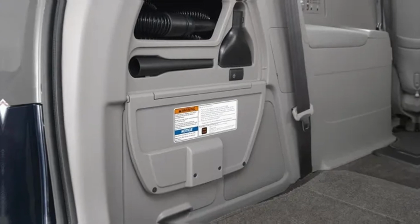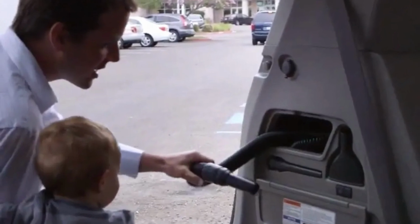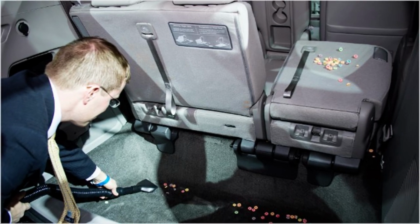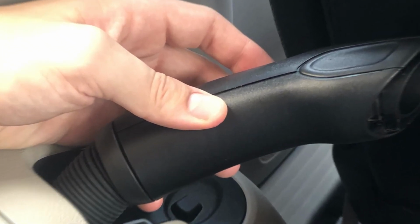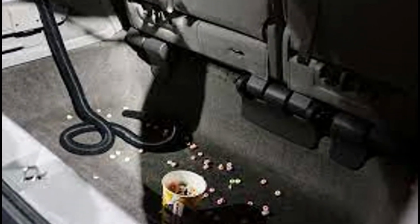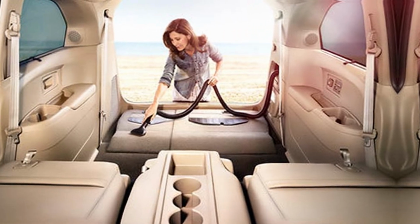Despite seeming like a natural fit for family vehicles, these systems never became industry standards. They added cost, complexity, and maintenance requirements while offering less power than portable vacuums. The HondaVac was discontinued in 2022 when the supplier stopped production. Today's parents generally rely on portable vacuums or gas station cleaning stations, proving that sometimes the simplest solution remains the most practical, even in our technology-obsessed automotive industry.